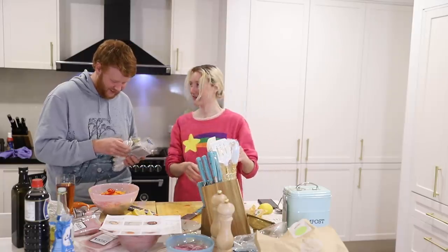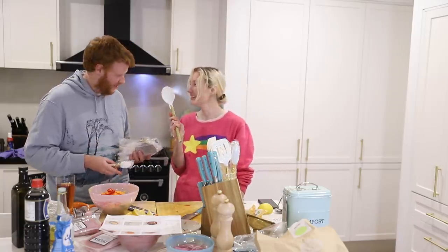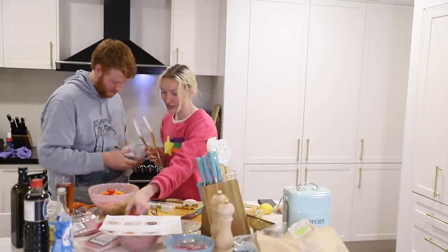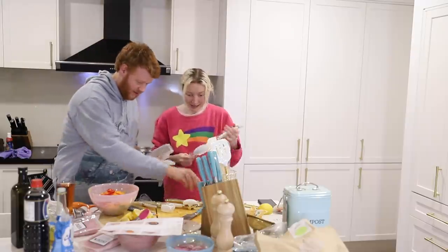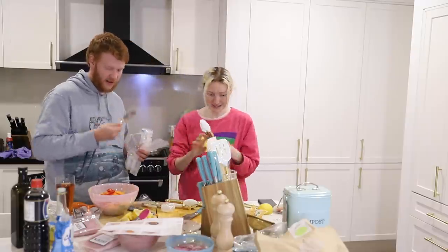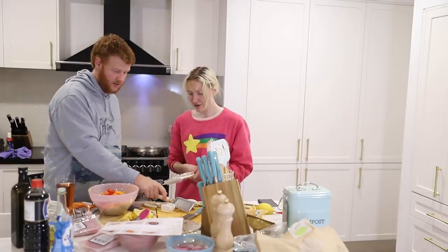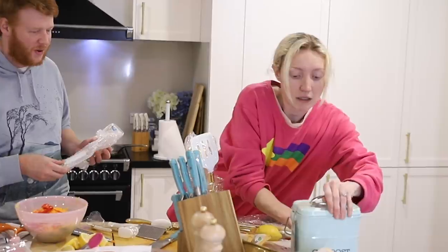Well, I actually think we don't even have half of this stuff. We don't have a spoon. We don't have a can opener. We don't have large tongs. These are the only tongs we have that big. We have an ice cream scoop now. Yay! We got a pizza cutter. We got a microplane. Hey, we could have grated the carrot using that.